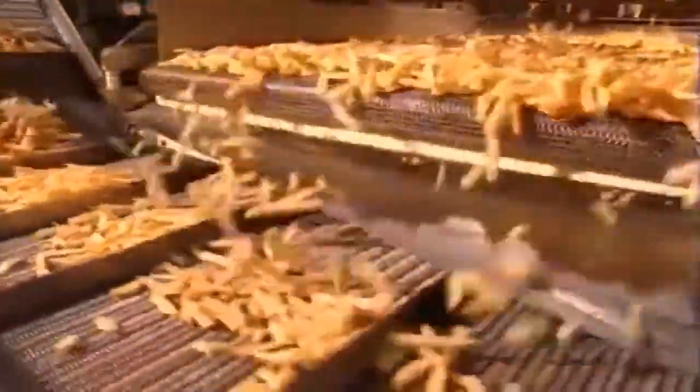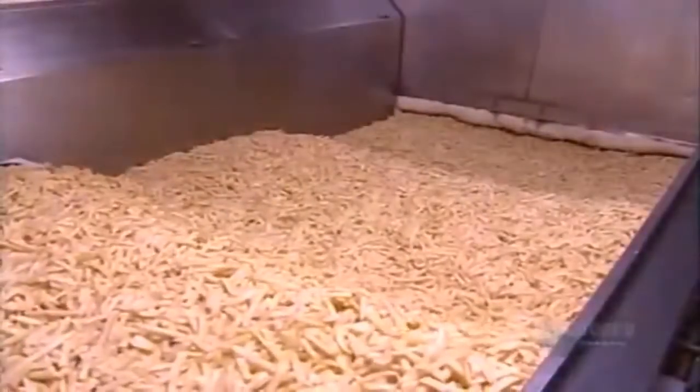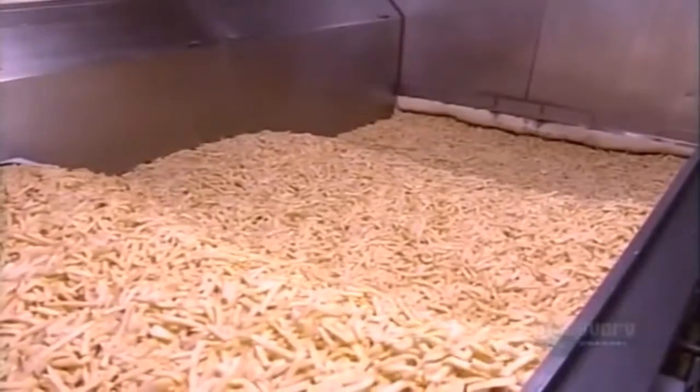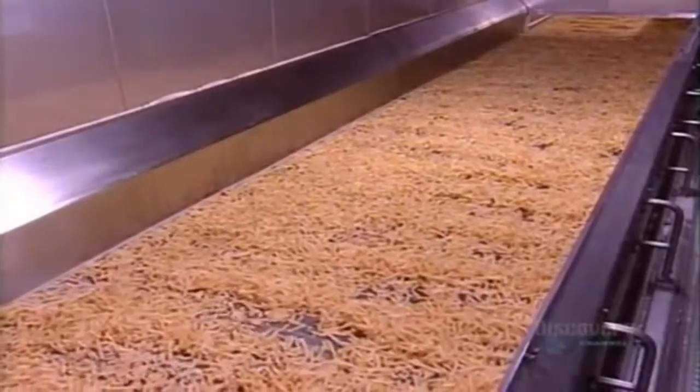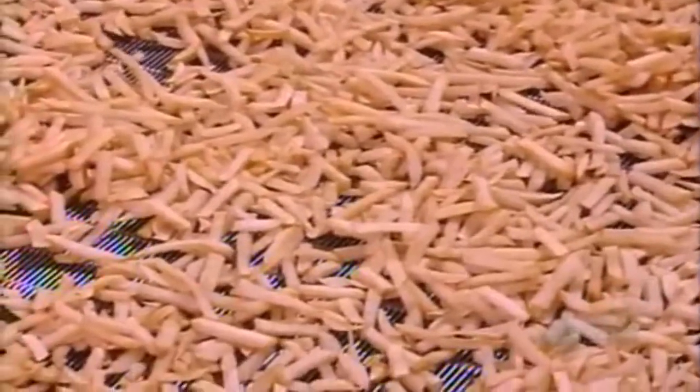As the French fries leave the fryer, excess oil drains down through holes in the conveyor belt to a collection pan below. The fries now pass through the freezer area, which is between -15 and -25 degrees Celsius. They take about 10 minutes to freeze.